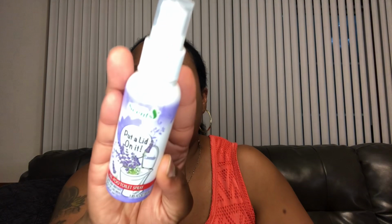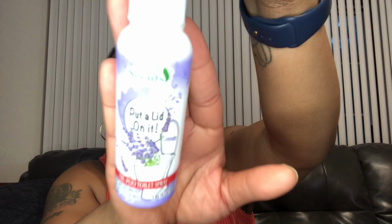This is a Put a Lid On It pre-poo toilet spray, and this was in the scent lavender. I remember finding this on clearance in, was it Dollar General? I'm gonna be honest, this is just as good as the expensive Poopourri. This is no different. If you want to buy that, cool, I bought it before in the past as well. But if you can find something like this in one of the dollar stores, Dollar Tree, Dollar General, or something like that, this is cheaper. It does the same thing.